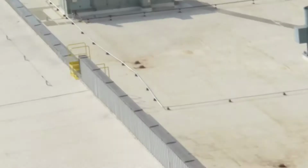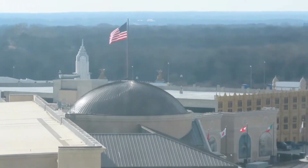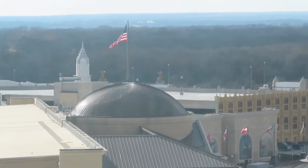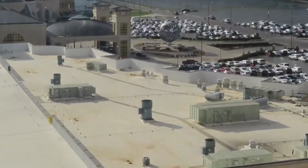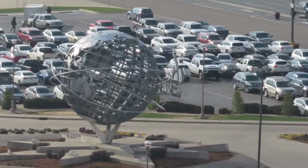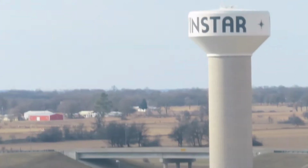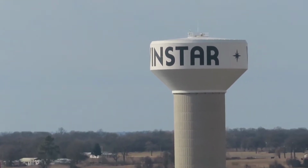And this is, like I said, the 12th floor. And y'all already know I love flags. I love flags. So I always have to get that flag when I come. The WinStar ball right there. It's not lit up, but I'll show y'all it lit up tonight. And then right there across the way, it says WinStar. You can't see the other part, but y'all get the gist.